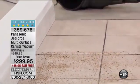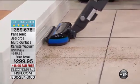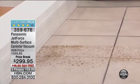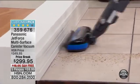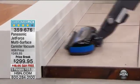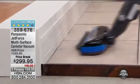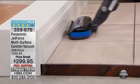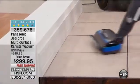Watch this. The suction is there because it's Panasonic. I go up to the edge, the edge grabber lifts up, and all that dirt in the corner is gone. That's another I'm not coming back with another tool. So it's a time saver, and it grabs all that dirt for you right there in the corner. And you know you can trust the Panasonic name. This is a brilliant technology.